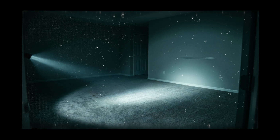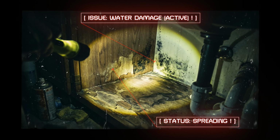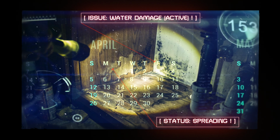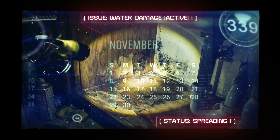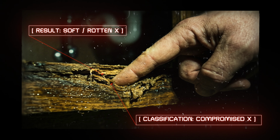Then Marcus reached the master bathroom. Water damage spreading from the sink base up the vanity wall. This had been sitting unreported for months, quietly, steadily getting worse. He pressed his hand against the wood edge of the cabinet and it was soft. The structure was compromised. He estimated around $1,800 in repairs.